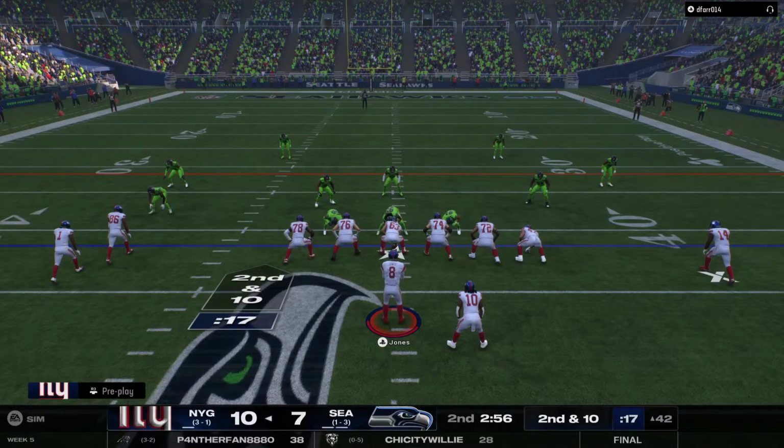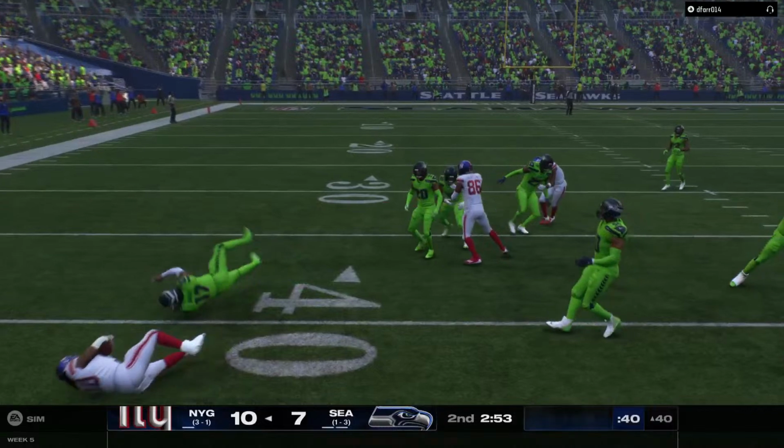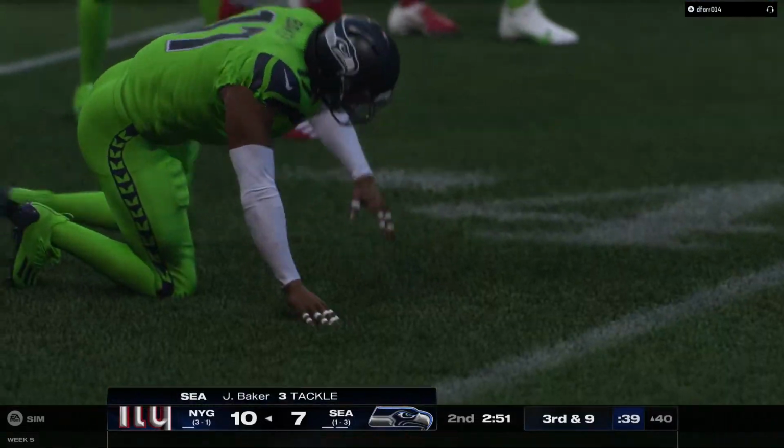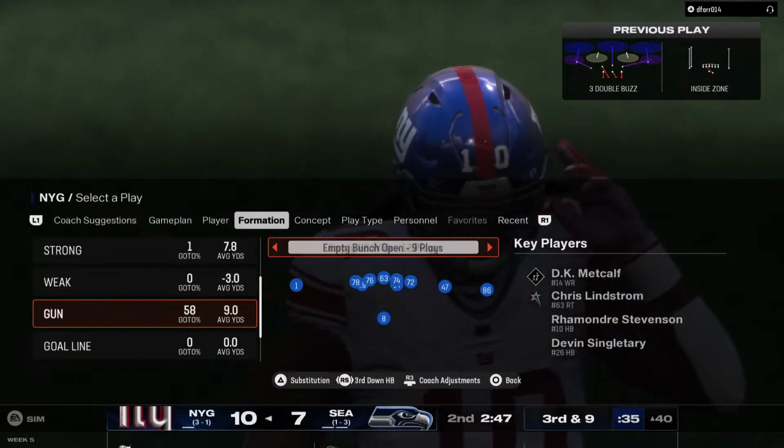Up the middle, here's Stevenson. And he'll take this one down to about the 40. The second down play, not much better than the first, just a gain of 1 there.